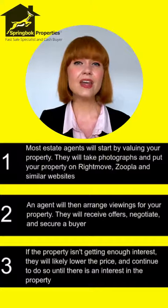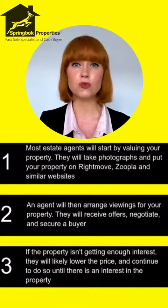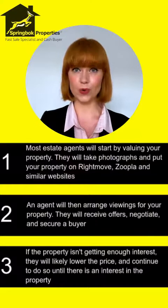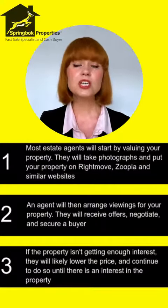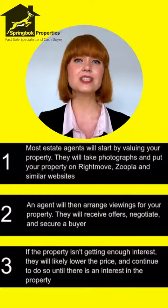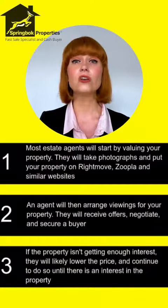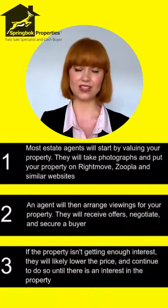An agent will then arrange viewings for you, receive offers, negotiate the offers for you, and ultimately secure a buyer. But if your property is not receiving enough interest, a traditional estate agent would usually suggest lowering the price. This process goes on and on until they see enough interest in your property.